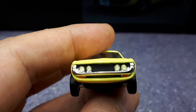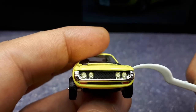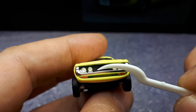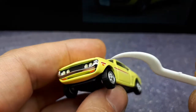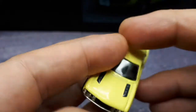We got the headlights, plastic pieces, and they're really psychedelic with this weird pattern behind them. But I like it. It's different. Got a nice mesh pattern there in the grille. A little orange here under, I guess those probably are the turn signals. And then this chrome bumper. Yeah, a separate piece. Very good.